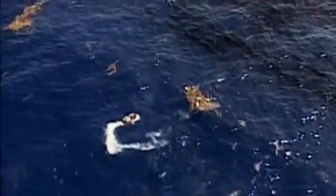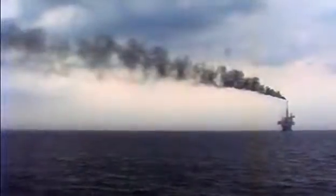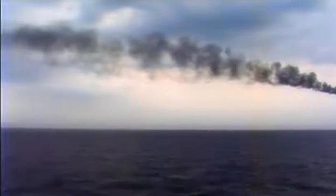Thousands of gallons of crude and diesel fuel flow into the ocean. The crew was able to seal the well before the platform sank, preventing a major environmental catastrophe. This time. But the P-36's fate is a reminder of the risks we take in chasing black gold farther and farther offshore. The stakes are impossible to calculate.